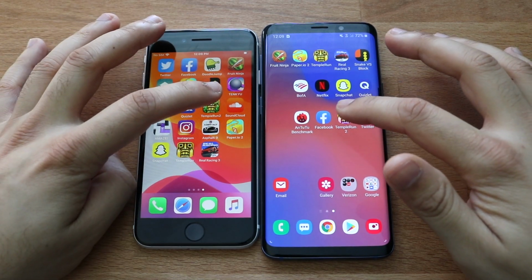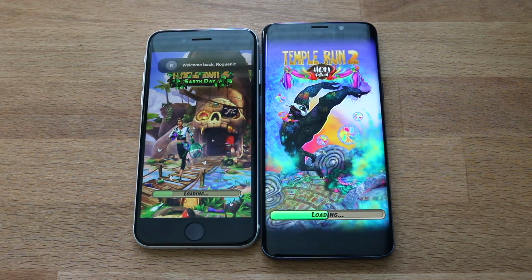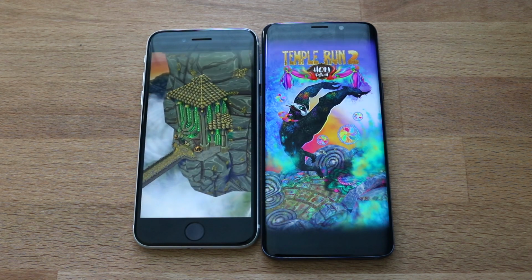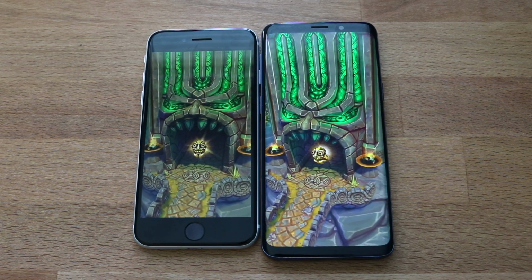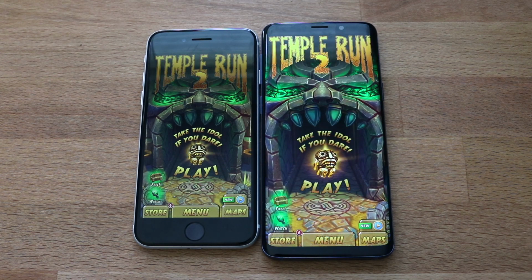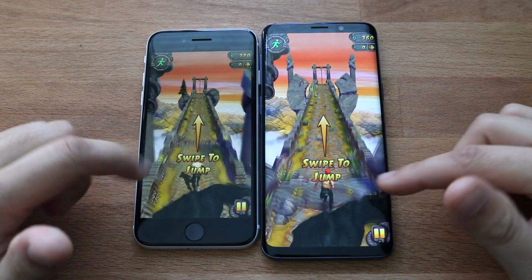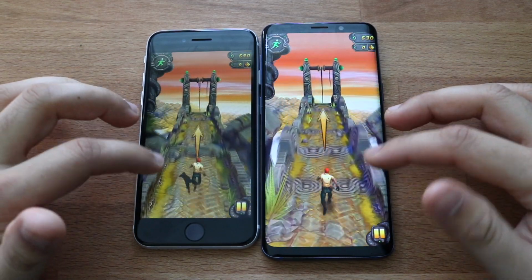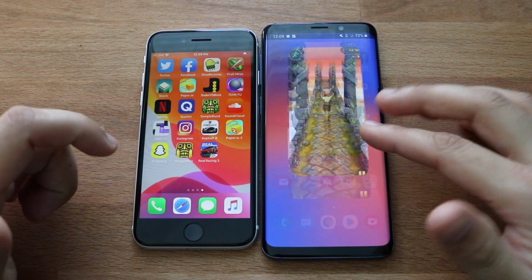Temple Run 2. 3, 2, 1. And the SE2 seems to be in the lead, followed by the Galaxy S9 kind of behind it a little bit. Not like a crazy big difference in my opinion, but definitely the SE2 was the faster one. Let's get into some gameplay and see if any of them stutter. And I'm not expecting either one to, but who knows, I could be wrong. They might. They both look about the same, so okay, that's a good sign.